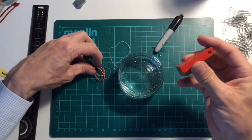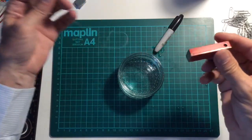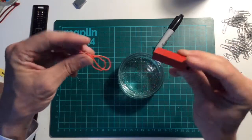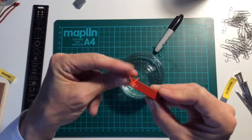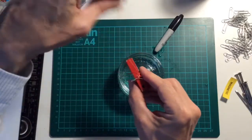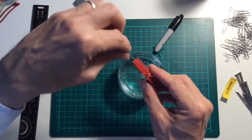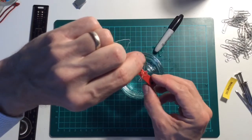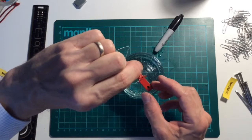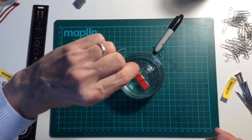I should have put a dot on it because I've put them both out of the shot, so you won't believe me. But this is the other magnet, it's dry. Okay, so let's put this into the stirrup, and we'll hang it up like that. I've got the one with the dot is this end. I'm going to hang it up and we'll put it in the water and let it do its thing, see what it does.